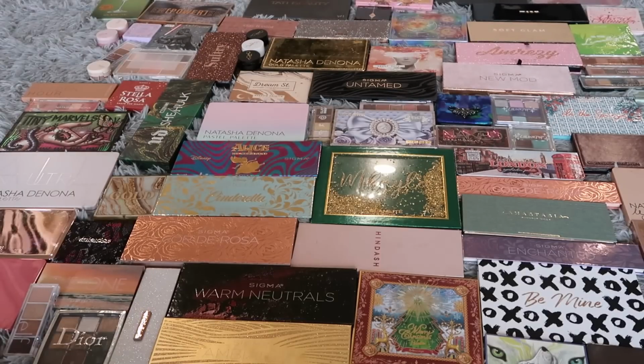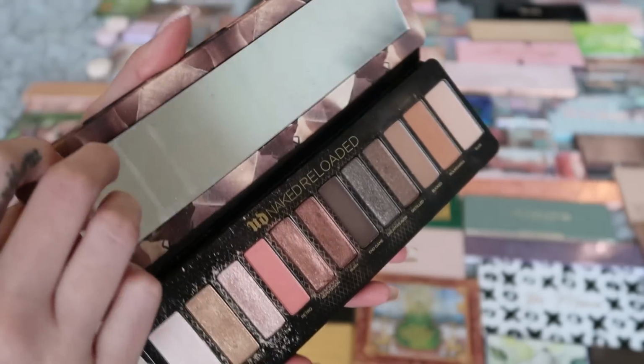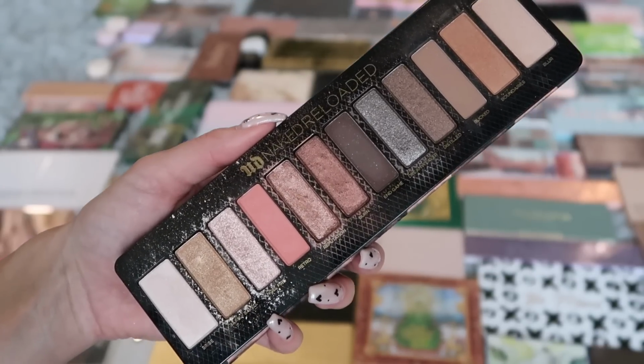I have a favorite from Urban Decay that I know I will be keeping. I'm looking over my palettes. There it is. That is the Naked Reloaded. I have had this palette for quite some time, but I love it. I still continue to reach for it, and I just think that it's great. I really like this formula.